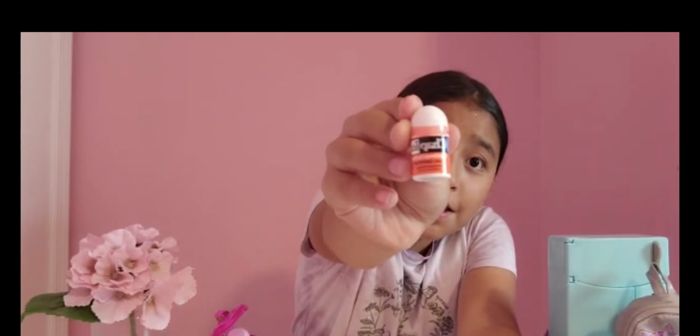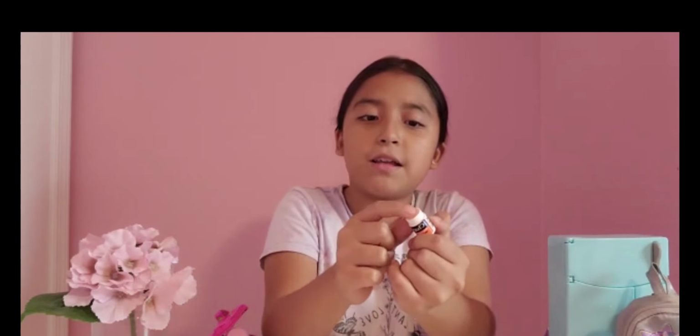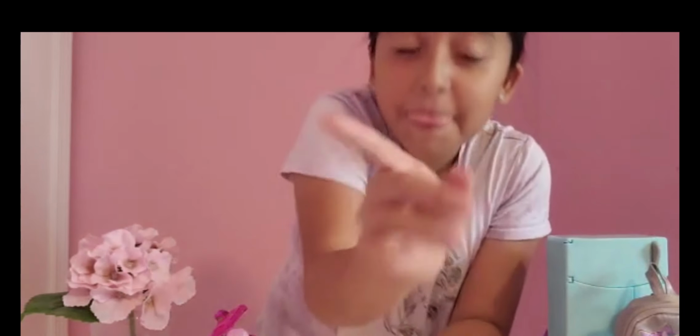So, we're gonna start out with this. They have a mini chopstick that actually works. Look at this one. It actually works, guys. Look at it. I don't know if you guys can see it. But it's super good. You can be carrying it around. I got a little mini purse, and it's super cute. I love it too.